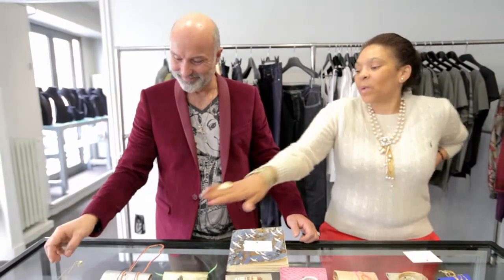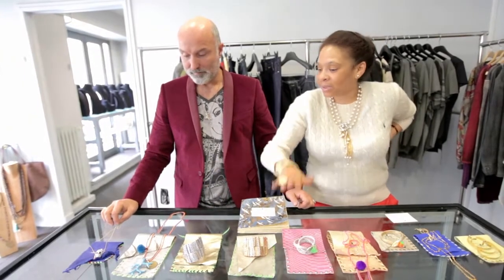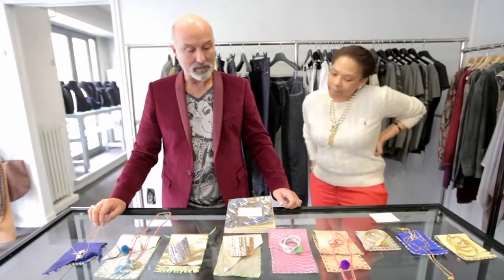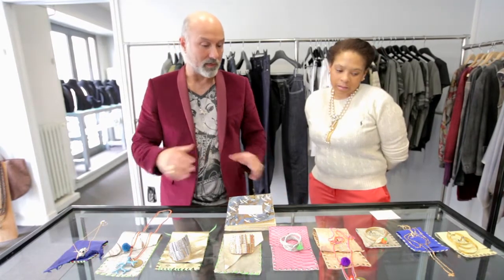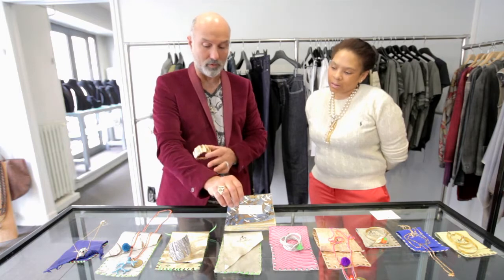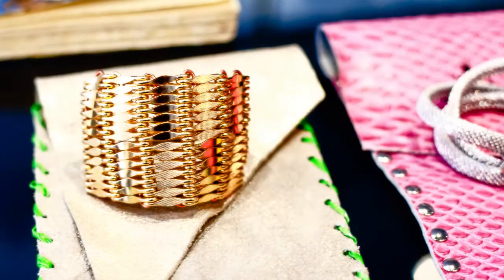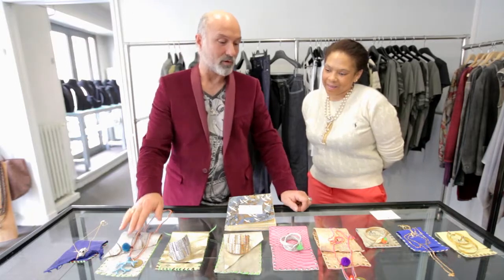So if someone wanted to order that, they could tell you how they want it, because you customize the jewelry as well? Yes, yes. I do a lot of personal orders in terms of lengths or widths. This could be double too, for a big fashionista. You know, it's a double cuff. This also comes in all the colors and numbers.